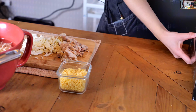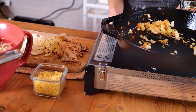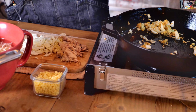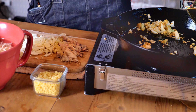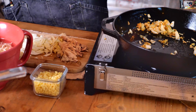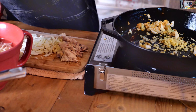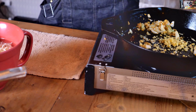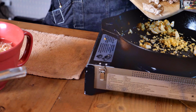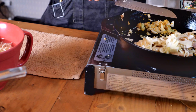Okay, so pan back on. We're going to go medium again. And same thing, we're going to add a little bit of oil from our fryer. And then we are going to add some carrots, and then all of our veggies and our meat. So I have cabbage, ginger, garlic, and our chicken that we diced up. We're just going to put all of this in. Just move it over so you guys can see it better.